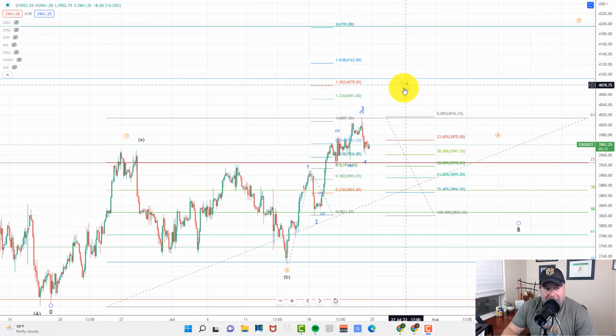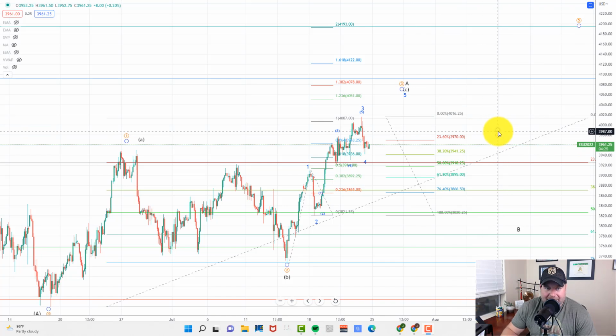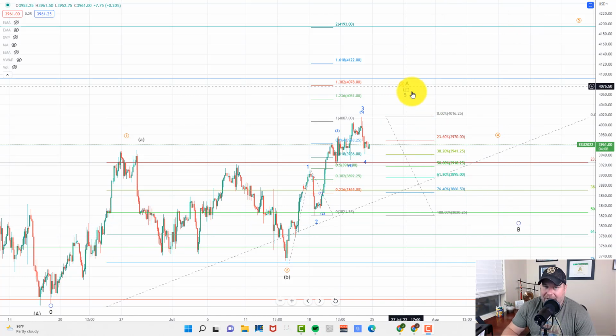However, if off of this top here that we're expecting to get, we pull back and we cannot hold this support level, and again, that support level will be given once this top is in, if we cannot hold this support level and we break down below it, okay, then the path, which again is the primary path, the A and then the B down, should look like it's coming down towards 3800 or 3780, just depending on how high this one goes. And from there, we should hold support and move higher again.